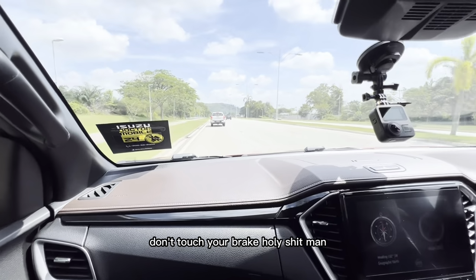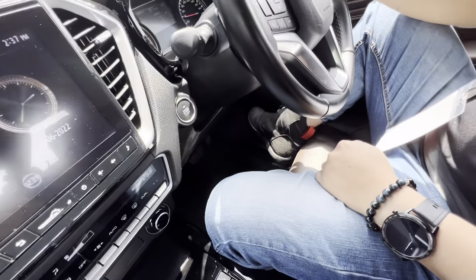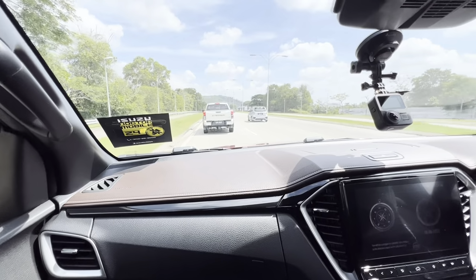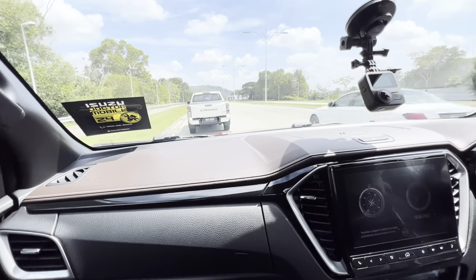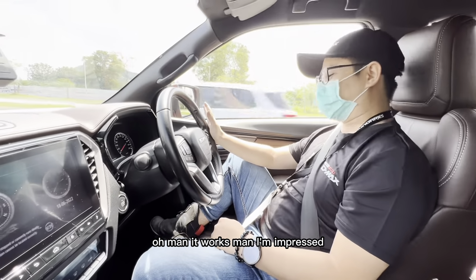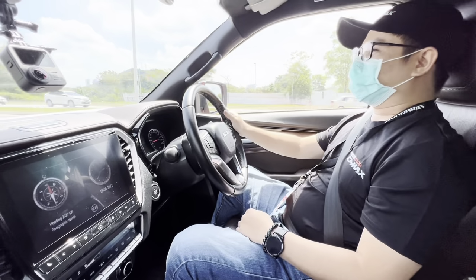Legs up. Don't touch your brakes. Holy shit, man. Legs still up. Oh my god. Oh my god. Oh man, it works, man. I'm impressed. Oh, I can tell you.